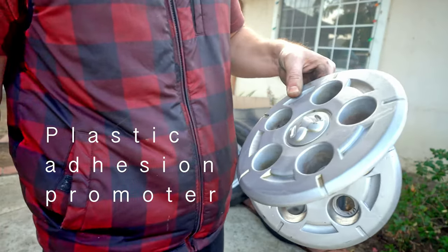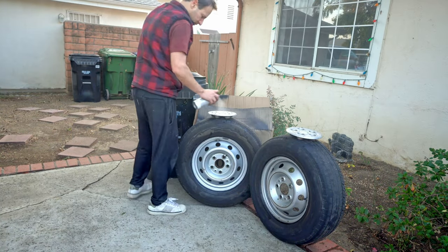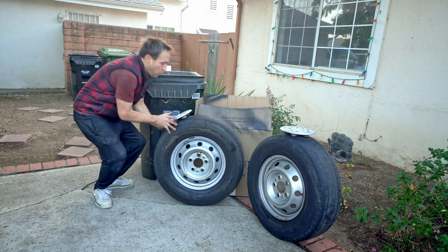They are plastic. Paint doesn't always like to stick to plastic. Don't need these. Oh, dang.